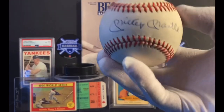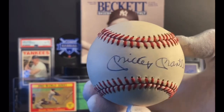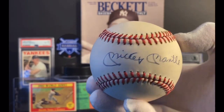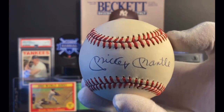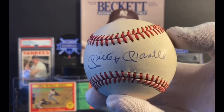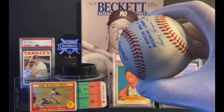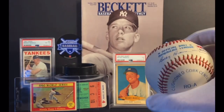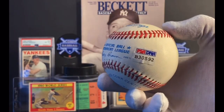One of my all-time favorite signatures in the hobby, and one of those classic items. I mean, who doesn't love a Mantle signed baseball? It's one of the most iconic pieces in the hobby itself. This is a really nice sweet spot, ballpoint Mantle. And this is on a Bobby Brown American League Baseball. And that's one I had certified through PSA DNA.